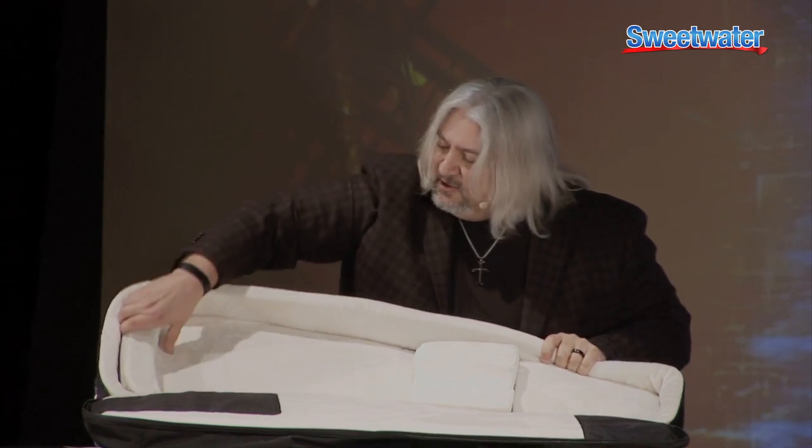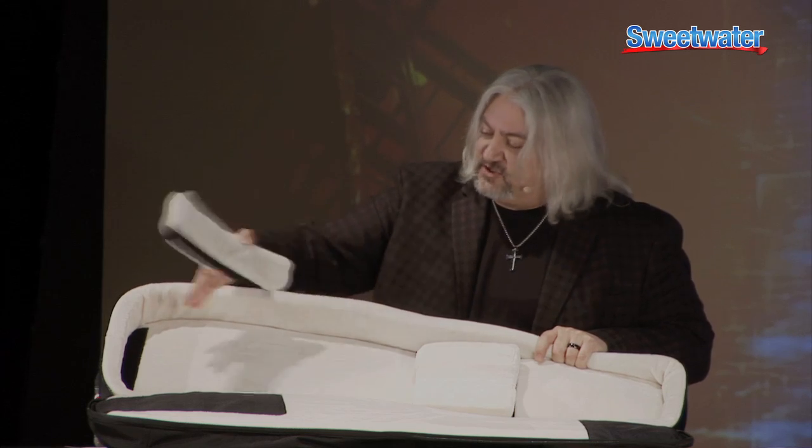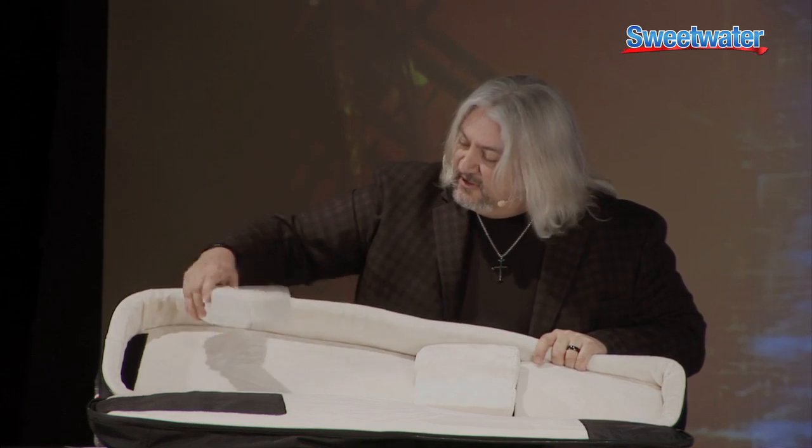On the other end, we've got a removable pad here. If your guitar is too small for the case, not long enough for the case, you can drop this in.